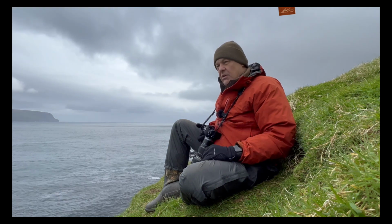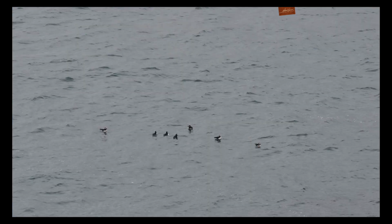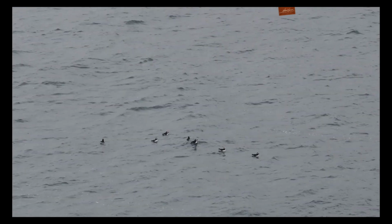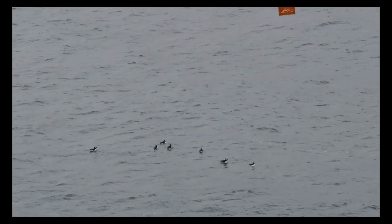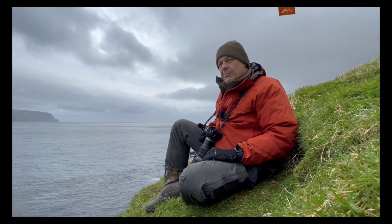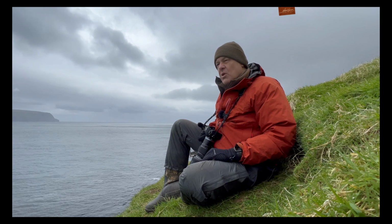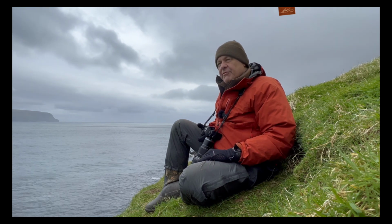So it's really slowed down a lot. They were flying a bit earlier, but that's really kind of typical when you're working with birds. A lot of times they feed in the morning and they're out on the water. Later, as the day goes on, they'll start flying back into their burrows. So I'm waiting for them to maybe start coming back and giving us some more opportunity for fast moving flying subjects.